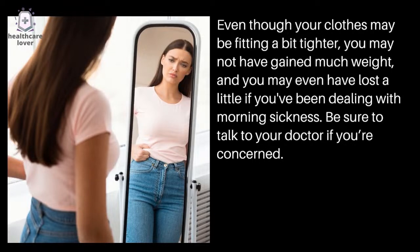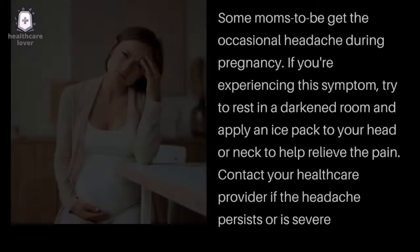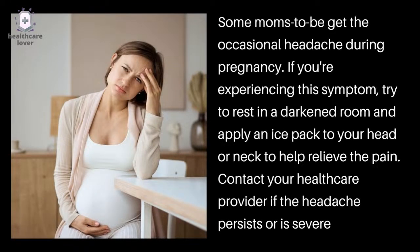Minimal weight gain. Even though your clothes may be fitting a bit tighter, you may not have gained much weight, and you may even have lost a little if you've been dealing with morning sickness. Be sure to talk to your doctor if you're concerned. Exhaustion. You might feel like napping at every opportunity. This could be thanks to the increased levels of the hormone progesterone in your body. Headaches. Some moms-to-be get the occasional headache during pregnancy.